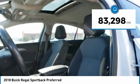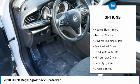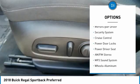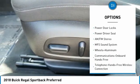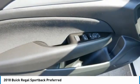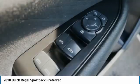Here are some of this vehicle's great options: aluminum wheels, heated side mirrors, traction control, daytime running lights, front-wheel drive, auto-off headlights, power driver mirrors, security system, cruise control, power door locks.